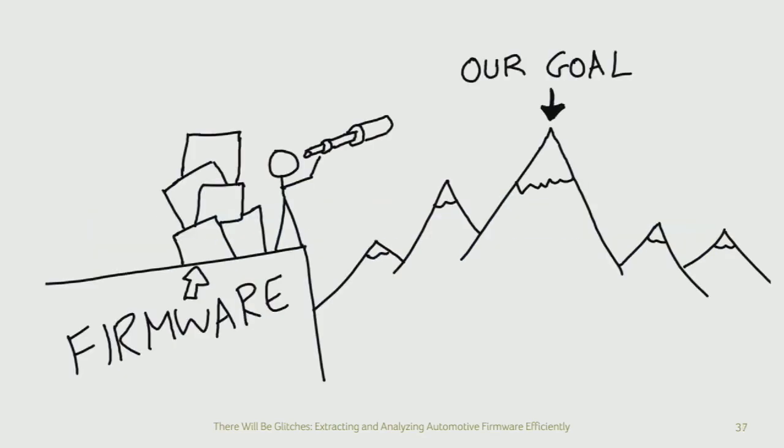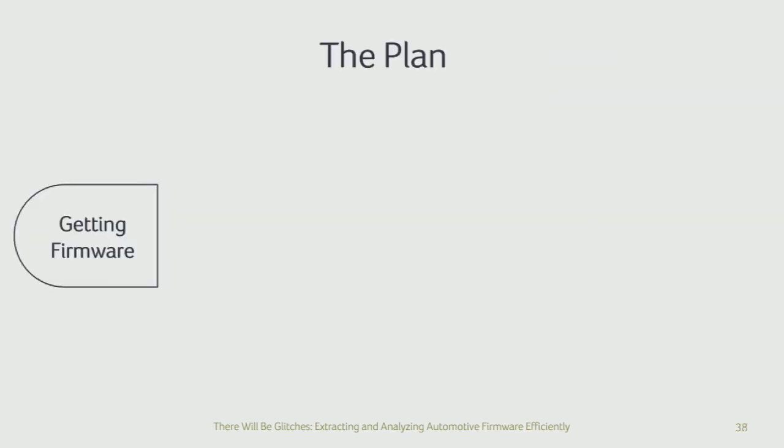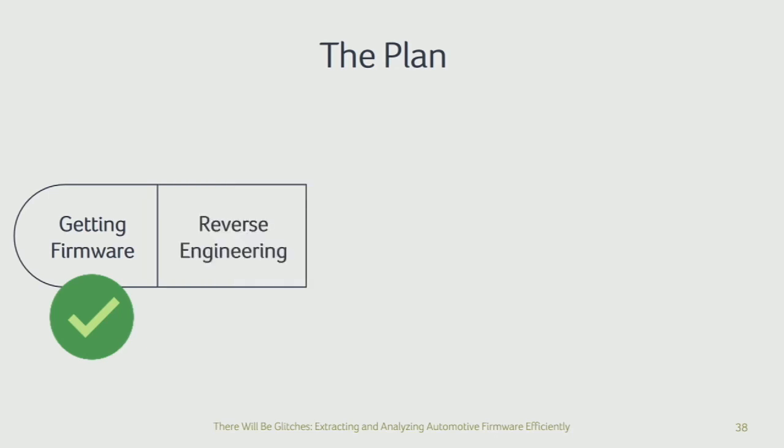So, hi. This is basically the story so far. We have a pile of firmware. It's a huge binary blob, and we want to do something with it. The idea was understanding. So just to go back to the high-level plan here, we wanted to get the firmware. It was a great success. We did it here on stage. There were glitches. And the next step, I hope you can guess, is to do some kind of reverse engineering.